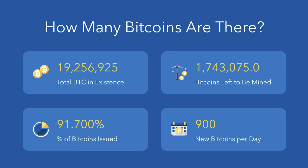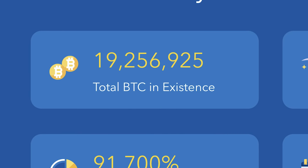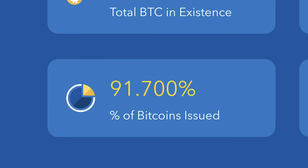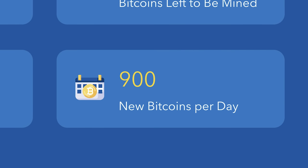How many Bitcoins are there though? So there's over 19 million Bitcoins in existence. There's a total capped finite supply of 21 million Bitcoin. Over 91% of the Bitcoins have been issued, which means there's a little bit less than 2 million Bitcoins left to mine, and 900 Bitcoins are mined per day.